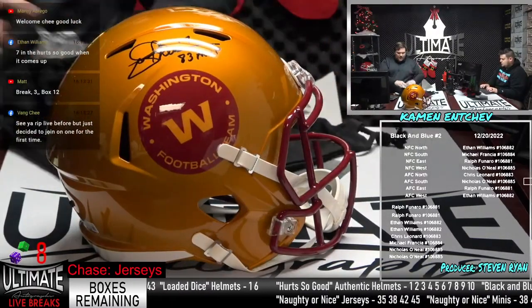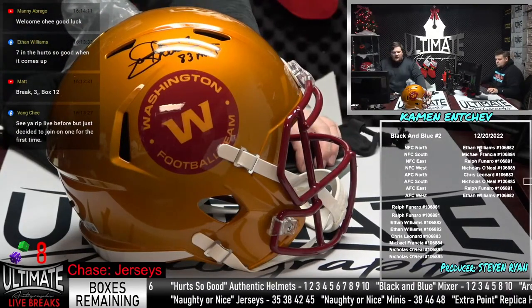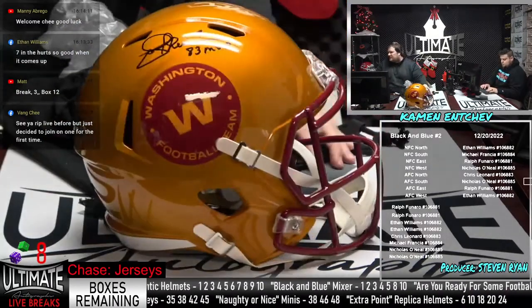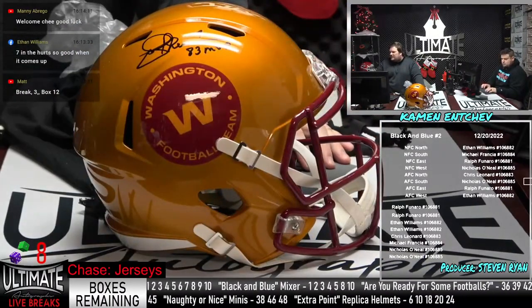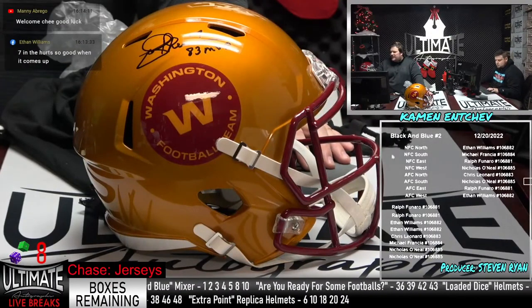What in the world is wrong with this? Let's take a peek at the listing. Maybe it's the cert card. Although, is it Beckett certified? It is Beckett certified. So it's not the cert card. I can't tell off the top of my head what's wrong with it, so I'm going to go straight to the listing and find out.